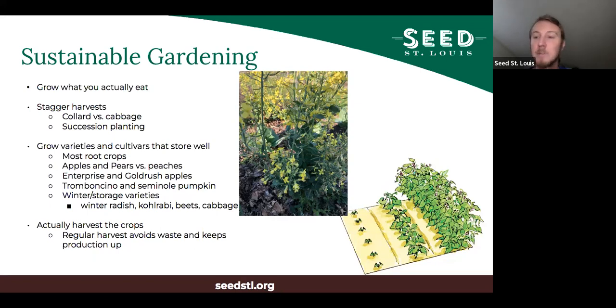So, apples and pears in general store longer than things like peaches and plums and apricots. But even within apples, there's varieties that have been bred specifically to store. So generally speaking, the later in the year an apple or a pear ripens, the longer it will store after it's picked. I don't really know why, but that's generally the case. So some really late producing apples that also do well here would be Enterprise and Gold Rush, and they can store for many, many months if you give them the right conditions.